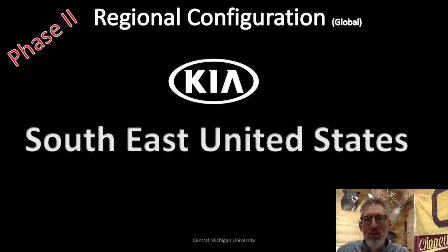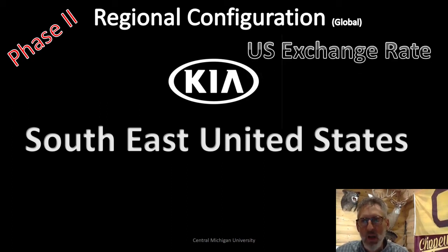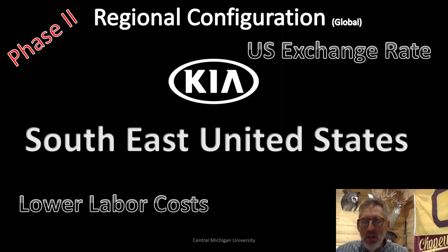There wasn't a lot of manufacturing in that portion of the U.S. at that time. One of the reasons they wanted to locate to the United States was to reduce the impact of the exchange rate. But the reason they wanted to locate in Southeast United States is low-cost labor. All right, they wanted to stay away from UAW influences, which influence labor costs in the Midwest.